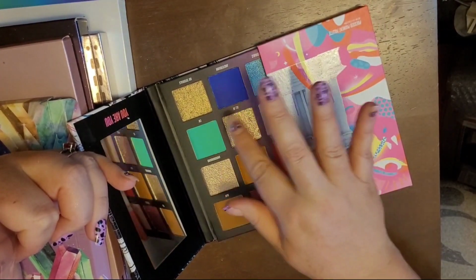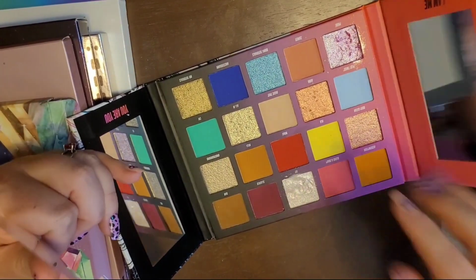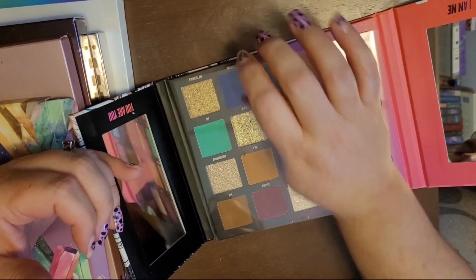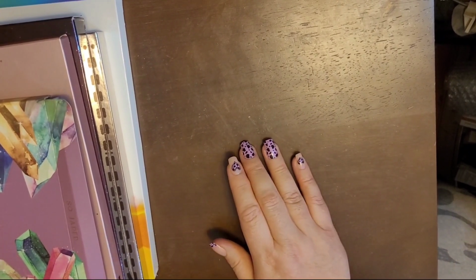You could even use one of these three as a highlight if you wanted to, depending on how heavy you wanted to go. This would be a pretty highlight. So it's a really versatile palette. I believe it's $10 on the Beauty Bay website right now. So I'm not getting rid of that.